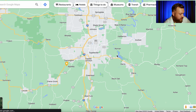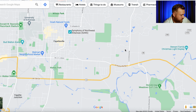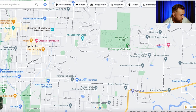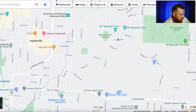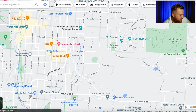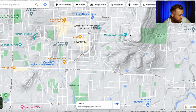All right, so next thing we're going to go over here is I'm going to show you a really cool area here in Fayetteville, and that is Mount Sequoyah. As you can see, here's Mount Sequoyah Woods. There's the Mount Sequoyah Trailhead, and here's the Mount Sequoyah Cross, and this actually looks over Fayetteville. Yeah, so here's Mount Sequoyah, and here's the cross, and it looks over downtown Fayetteville.